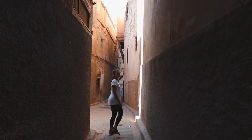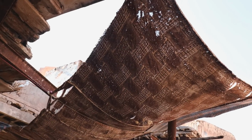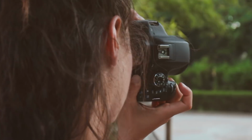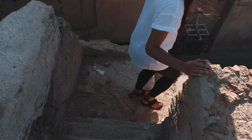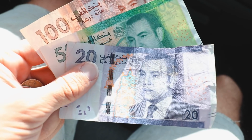All right, we made it into Fez and we're cruising through the alleyways. We're gonna go check out the gardens and see what we can find. Deep in the Medina are these tanneries for making leather products. The hides are soaked in these huge vats, and the method that they use has barely changed in hundreds of years.